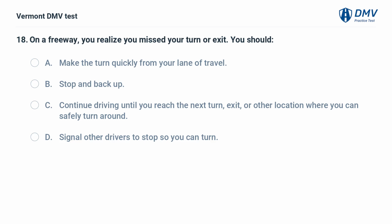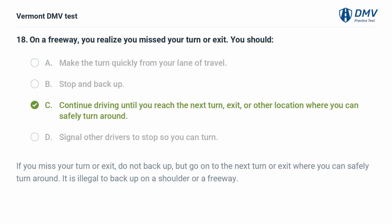On a freeway, you realize you missed your turn or exit. You should A. make the turn quickly from your lane of travel. B. stop and back up. C. continue driving until you reach the next turn, exit, or other location where you can safely turn around. D. signal other drivers to stop so you can turn. C. continue driving until you reach the next turn, exit, or other location where you can safely turn around. If you miss your turn or exit, do not back up, but go on to the next turn or exit where you can safely turn around. It is illegal to back up on a shoulder or a freeway.